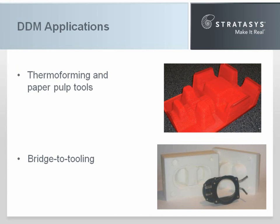Another application is thermoforming and paper pulp tools. This technology has the unique ability to build porous models. What I mean by that is we use a unique build style that allows air gaps inside the model, which is ideal for drawing a vacuum through. And so it's a great application for thermoforming and paper pulp tools. The next application is bridge tooling. You see in the lower right-hand image a plastic core and cavity for injection molding, which produced the automotive part in the foreground.